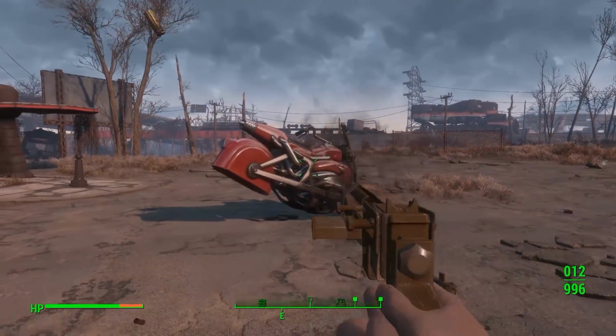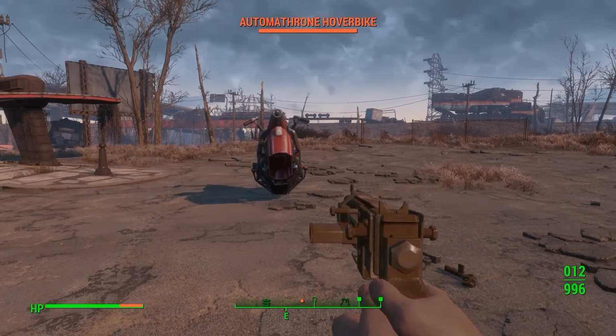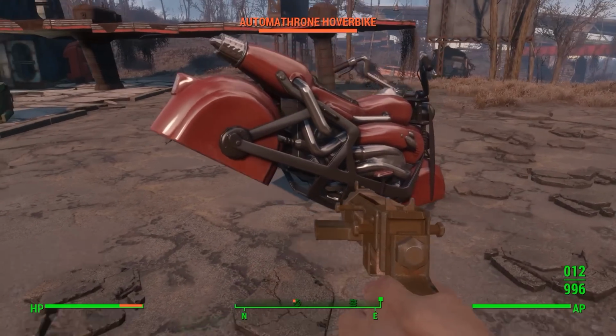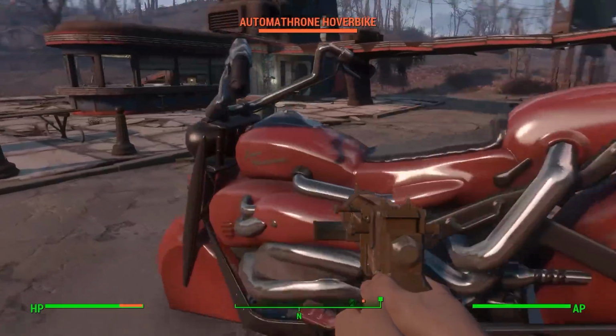These aren't the most polished things in the world, they're kind of glitchy, and when you get on them it tilts downward for whatever reason, but it worked. I could totally see how with some polish these could be some of the first vehicle mods for Fallout 4.